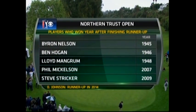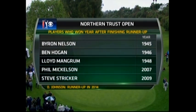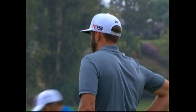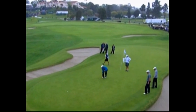Players who, 1 year after finishing runner-up, you can see Dustin Johnson down there, runner-up in 2014. Pretty good leaderboard, isn't it? Show ponies at their best. Actually got to meet Lloyd Mangrum up in Apple Valley many, many years ago.